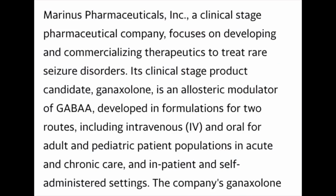These two stocks are going to be massive runners. I think this will happen. I'm invested in this one tomorrow, Monday. Marinus Pharmaceuticals. I don't know if I'm saying that name right. Probably not, because a scientist wrote it and they know I don't like them. It is a clinical stage pharmaceutical company focused on developing and commercializing therapeutics to treat rare seizure disorders. All right, they're a biotech.